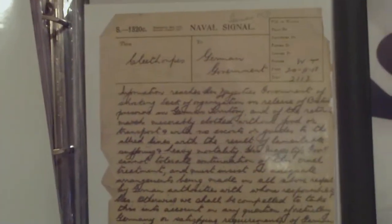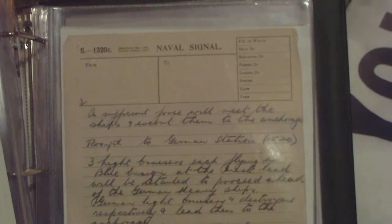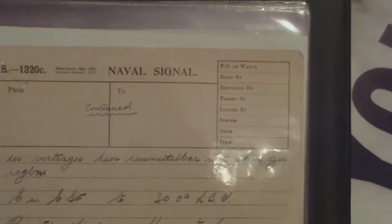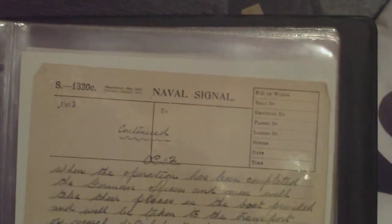So that's a rare set of historically important British documents regarding the surrender of German ships and U-boats following the end of World War One. All original handwritten naval signals. What a fantastic set of things.